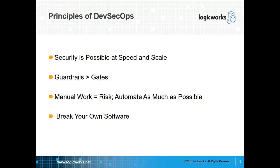Secondly, DevOps is all about building guardrails rather than setting up gates. We'll talk about that a few times throughout this presentation. In other words, you want to task your security teams with preventing errors by creating templates that have built-in security configurations so developers can't make mistakes in the first place. And by getting involved earlier in the cycle, security doesn't have to be a gate at the end of the project that you need to get past because they are in every step along the way.